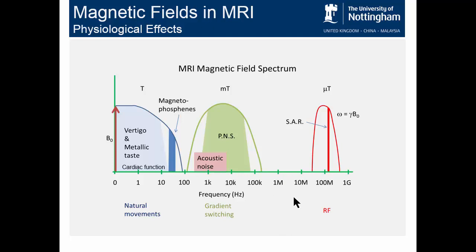As you've heard already in the earlier part of the session, the main effects relate to the static fields, which can take a variety of different forms, often not just the pure static field, but also the effect of changing fields at very low frequency as people move within the field, or parts of their body or their blood move within the field. Then you have the effects of the applied gradient fields, which are typically at tens of kilohertz, and then the effects of the RF, which is applied at tens to hundreds of megahertz.